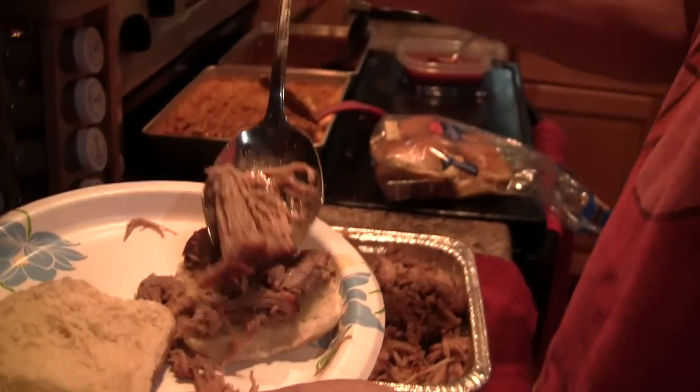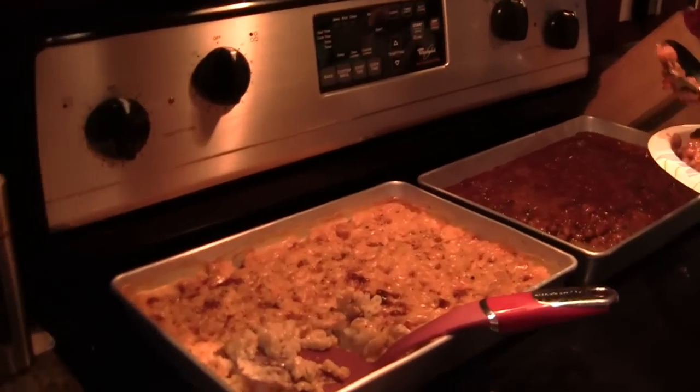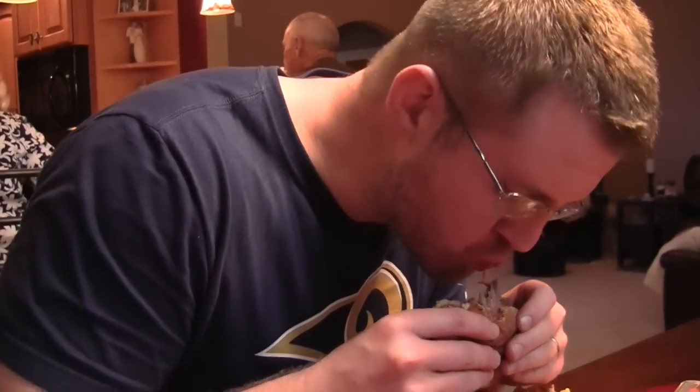Yum. Oh my gosh. We've also got mac and cheese and baked beans courtesy of Mom. See what Dad thinks here. What do you think of that? That's better than candy. Really good. Very tender. I would get more pulled pork sandwiches at restaurants if it was that moist. Even Pippi gets some of the pork.